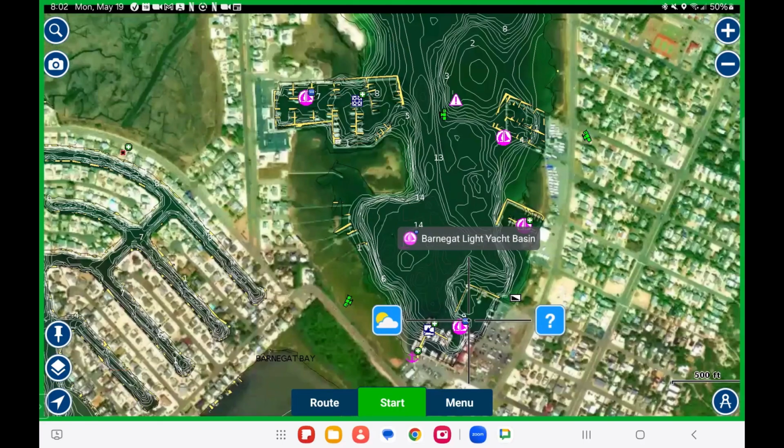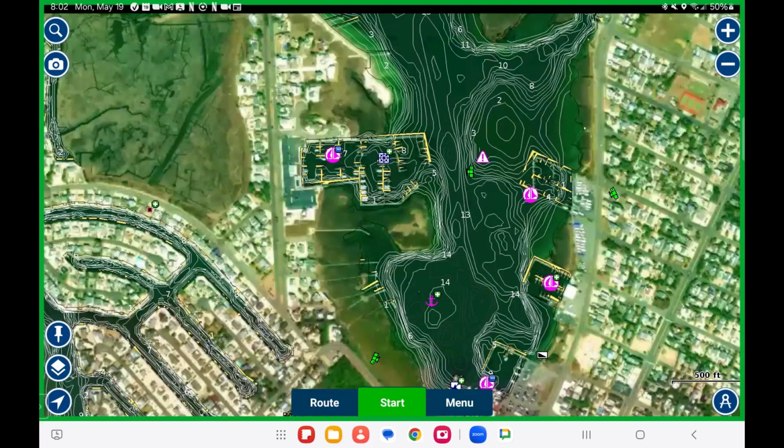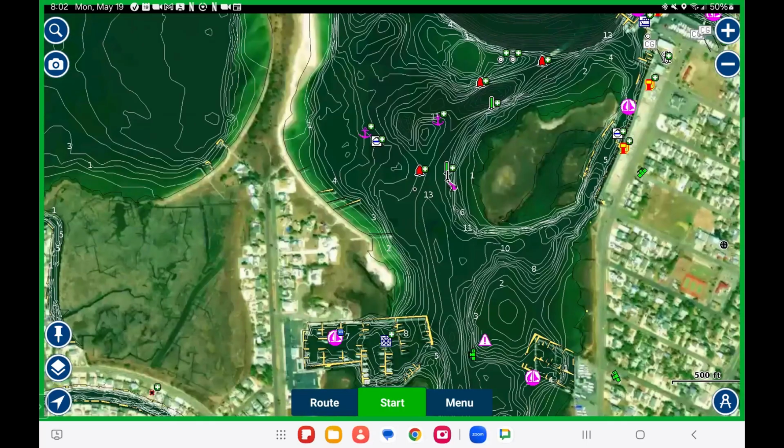Yeah, and the Barnegat Light Yacht Basin. All right, in this kind of lake-ish area, you've got to make sure that you're paying attention so you don't run aground. There are sticks and those little floating buoys, so make sure that you're respecting them and that you do not run aground, depending upon how you get into this area.